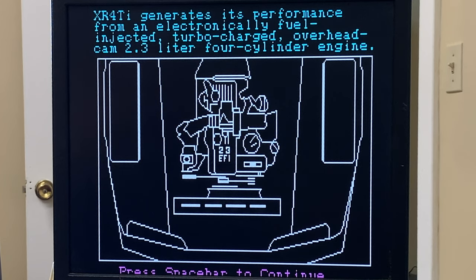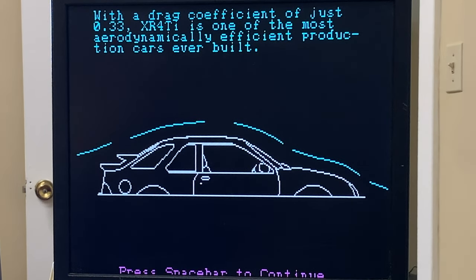XR4TI generates its performance from an electronically fuel-injected, turbocharged, overhead cam 2.3-liter four-cylinder engine. With a drag coefficient of just 0.33, XR4TI is one of the most aerodynamically efficient production cars ever built.